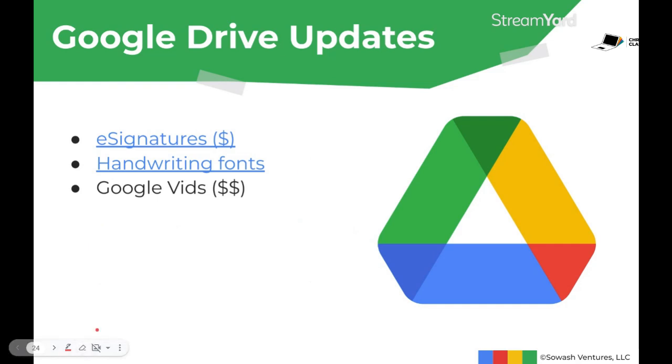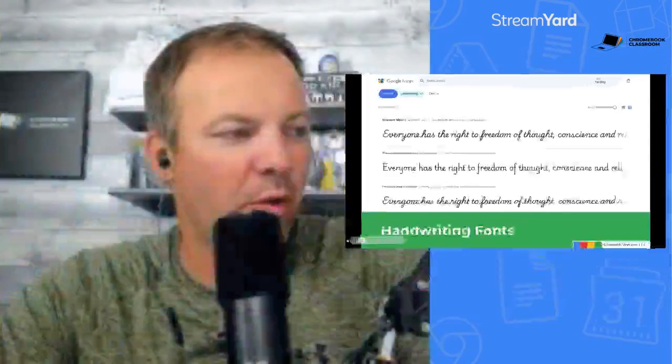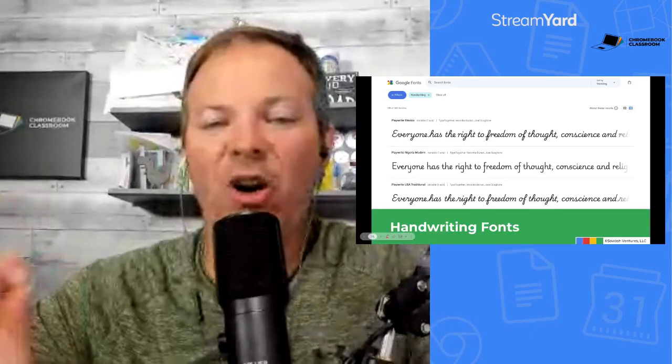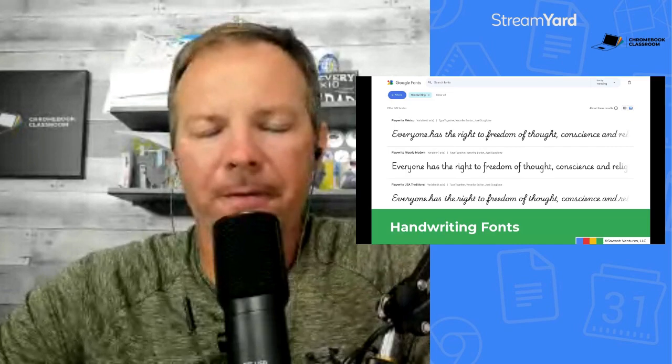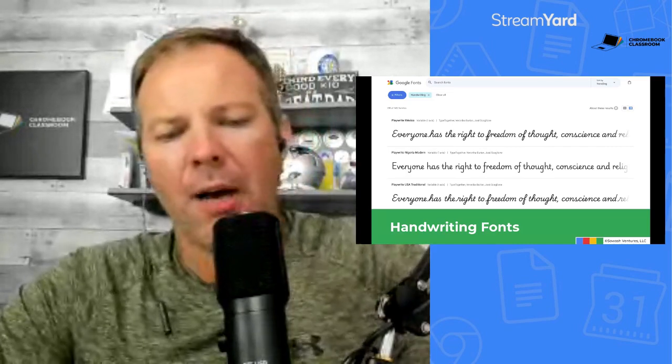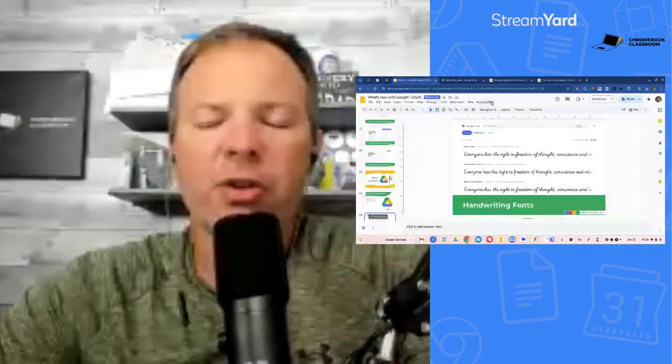This next one is kind of interesting. Google has added some additional handwriting fonts, and elementary teachers will be pleased by this. So, if you're teaching handwriting, having letters that are formed correctly in the right way with the right slant is very important. I do not teach elementary, but I have worked with elementary teachers, and I know that fonts are a big deal. And there's quite a few handwriting fonts, so hopefully you'll be able to find one that you're interested in.